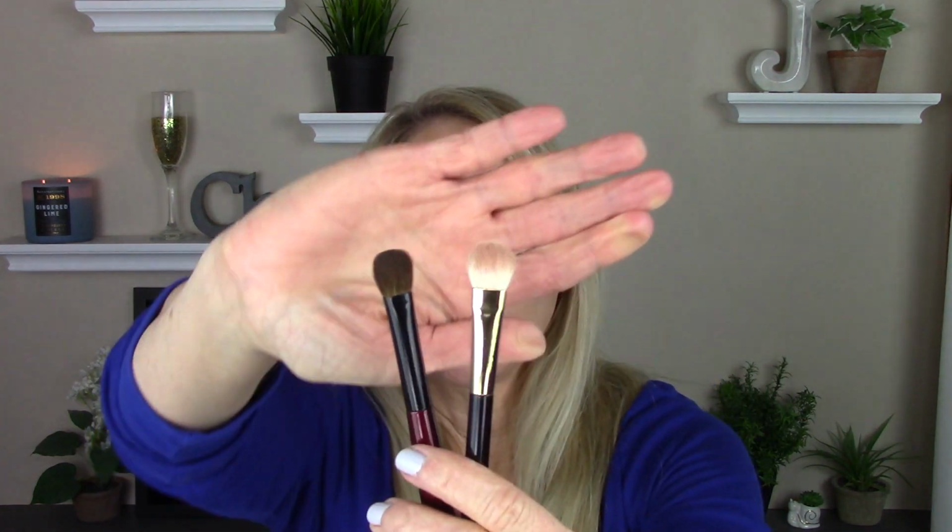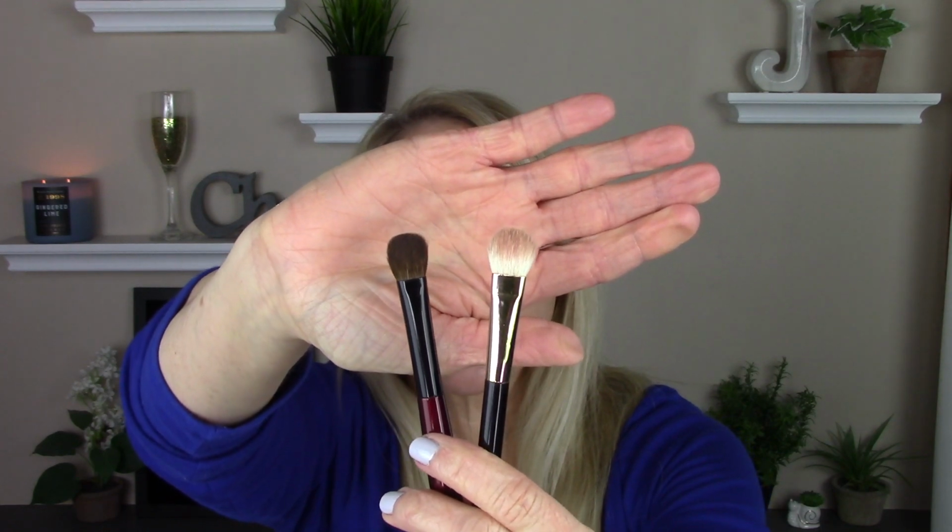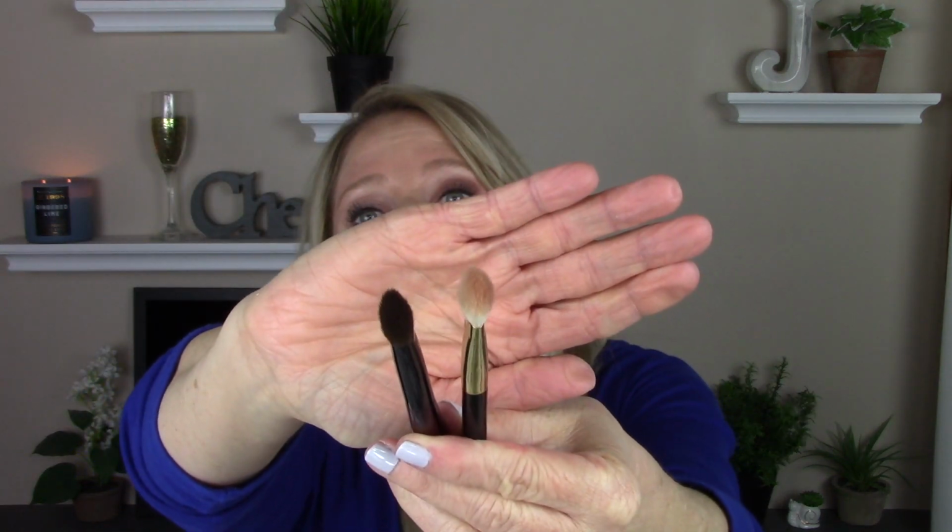Another one of my favorites is another expensive brush, and it's by Tom Ford. It looks like this, and it is the number 11 brush. It's a little bit wider. You can see, so if you have a larger lid, that one might work well for you. It's very soft as well. And let's see, you can see the top.